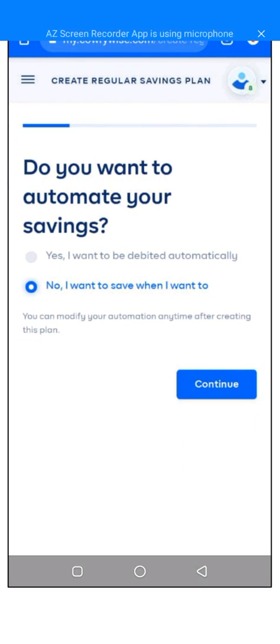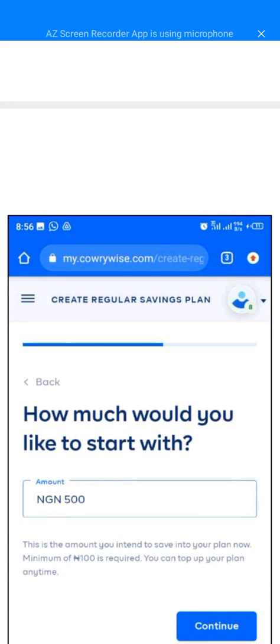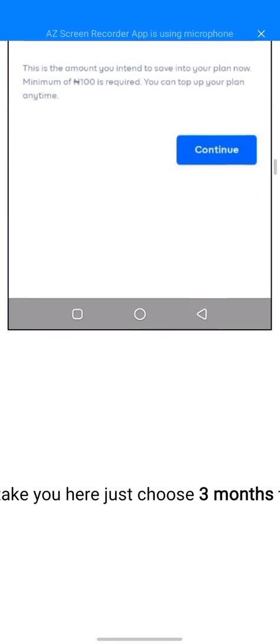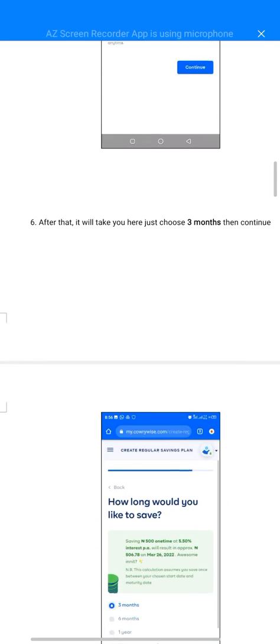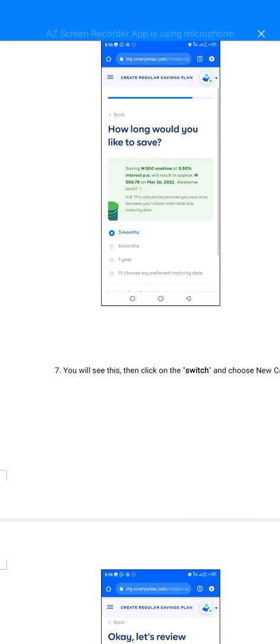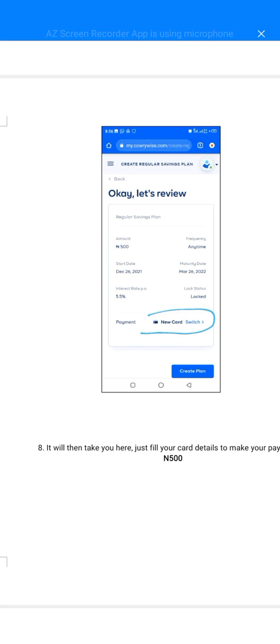You can see it. You said I want to save them when I want to. So my advice for you is to follow what is inside this PDF, and if your phone cannot open this PDF, I will advise you to go back to Play Store and download the appropriate app that can open PDF for you. So everything you need to do is on this.